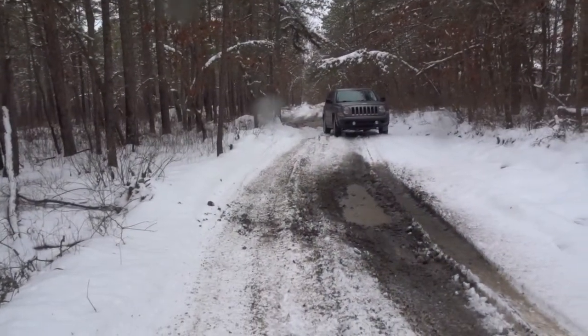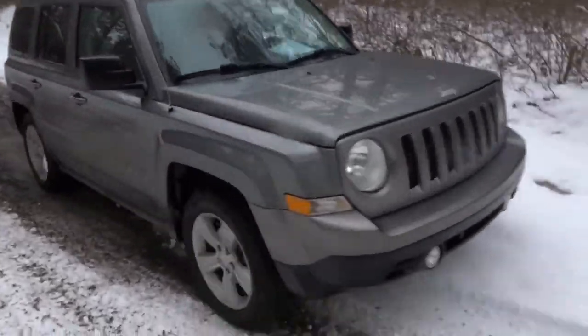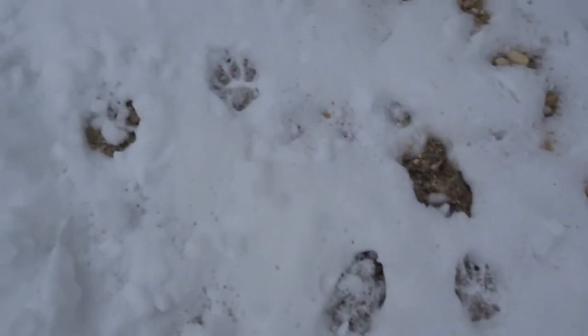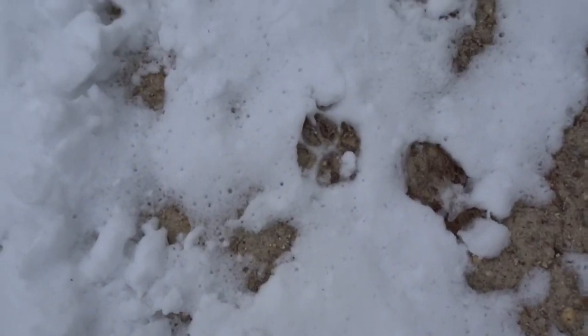Perfect. Look at these prints. Coming up one of the back roads over here, and I noticed these prints. There's nobody back here.